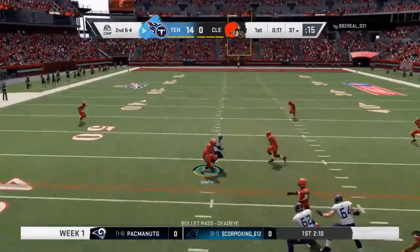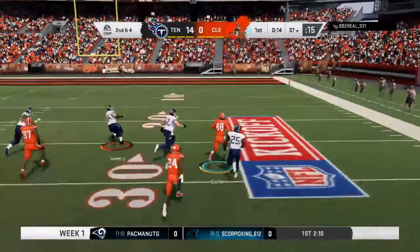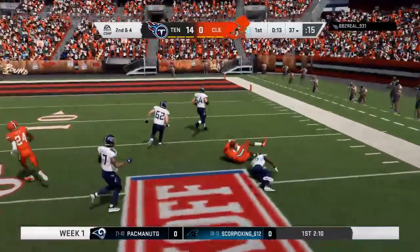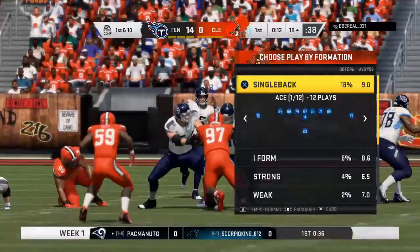Now here's Mahomes. Looking for Sanders, and it's intercepted. Picked off right around the 43. And they will be set up now as he brings this thing all the way back inside the 20.